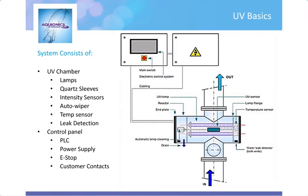So let's talk about the different pieces that make up a UV system. There are two major components that make up a UV system. One is the UV chamber, and the other is the electrical control panel. A UV chamber consists of a stainless steel chamber that houses the UV lamps and quartz sleeves. The quartz sleeves are there to protect the lamps from the liquid that's flowing through the chamber.